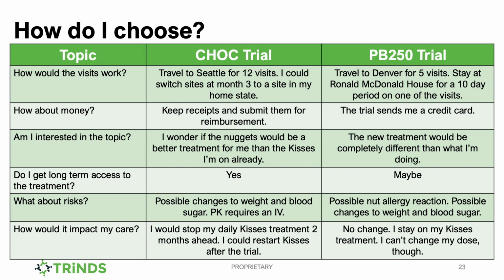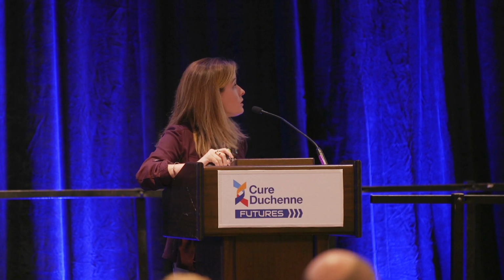So in the one case, we gave you an example where there was opportunity to stay in a Ronald McDonald house. In that case, though, you have to stay close to the hospital center. Because it's in an earlier phase, you have to stay closer because of safety. So there's really always a reason for why there are these criteria in these studies, whether it's because you're in an early phase testing safety or some of the logistics.